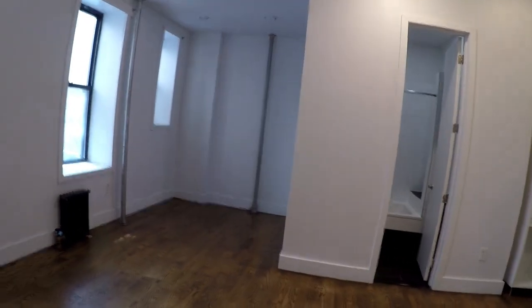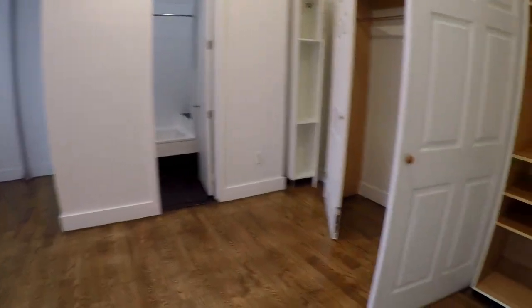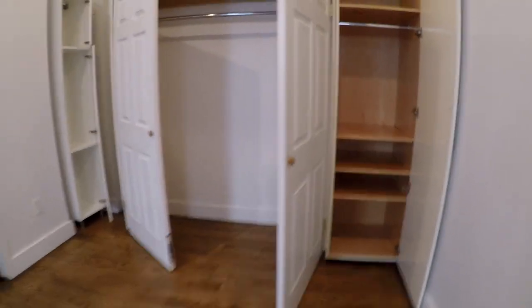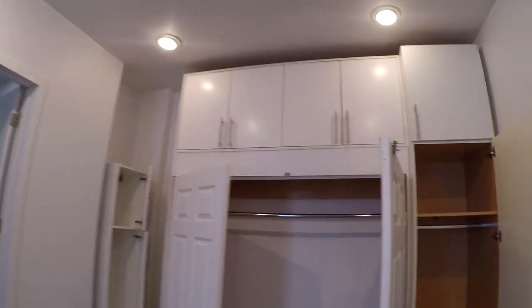Today we welcome you to your new home on Eastern Parkway and Rogers Avenue. This studio apartment offers comfort and convenience in a prime location. Situated near major subways and shopping centers, you'll have everything you need at your doorstep. Step into a space adorned with hardwood floors, adding a touch of elegance to your living environment. The unit has been thoughtfully renovated, ensuring a modern and stylish ambience.